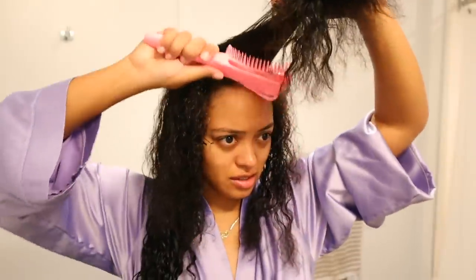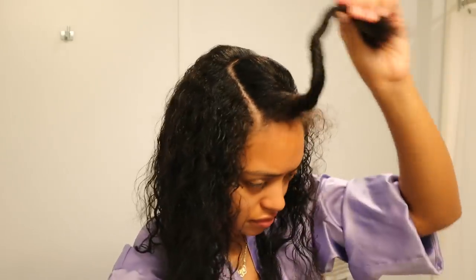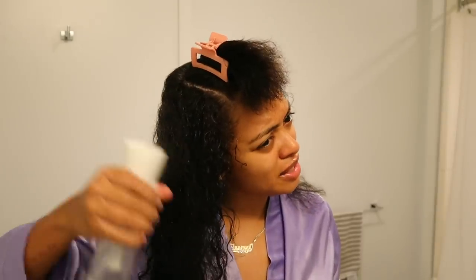My hair is starting to dry. That's why I got my spray bottle. My hair has to be really wet in order to absorb the product better.